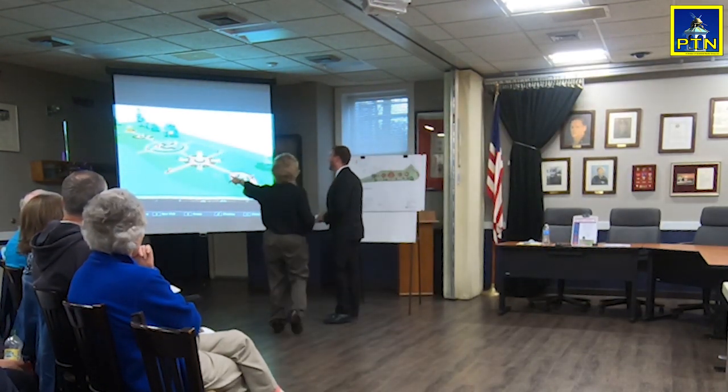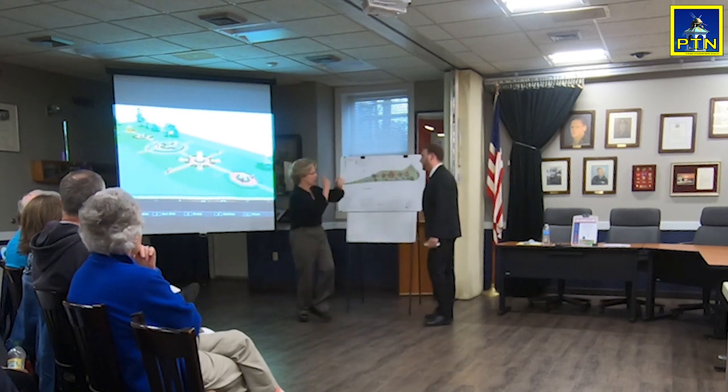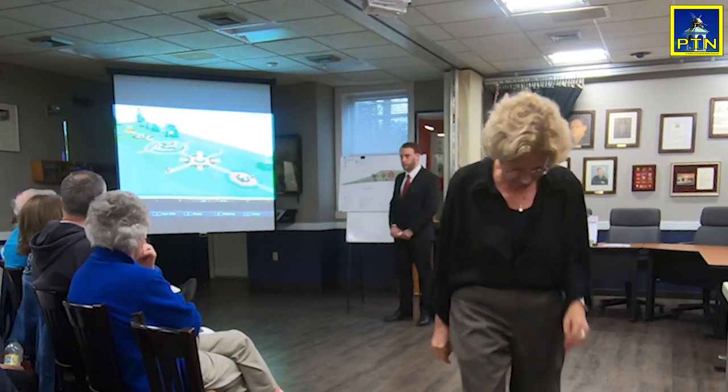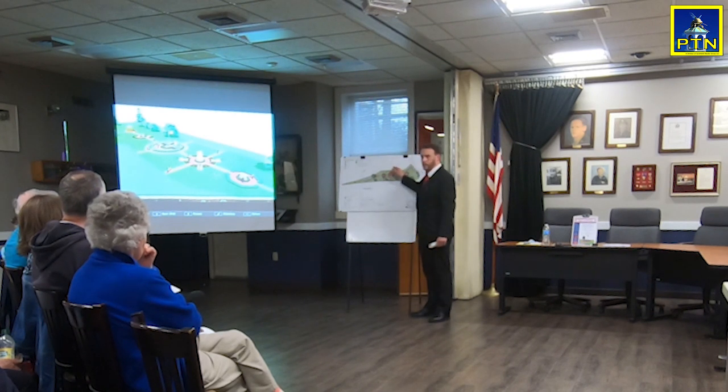This parking area over here on the left is actually back here. Oh, right. Yeah, so yes. See how they're looking at it? His parking. Yes, it's left. Okay. Who is going to be responsible to maintain that? To maintain this parking lot?